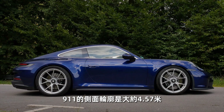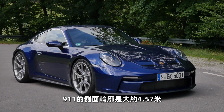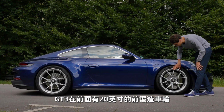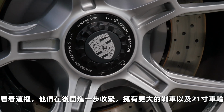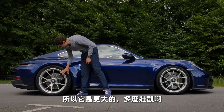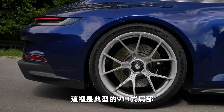What a side profile. The 911 has always been about that, 4 meters 57 or 180 inches. And here for the GT3 we have 20-inch wheels in the front, forged wheels. And look at that here also, how they are tightened. This is awesome work. Bigger brakes and also in the rear then 21-inch, so a little bit bigger, and how massive they are. Of course, a typical 911 shoulder.